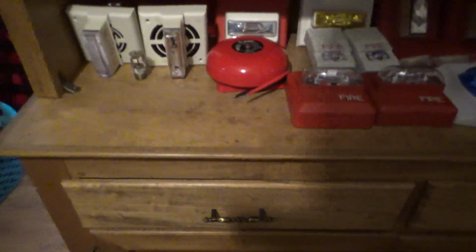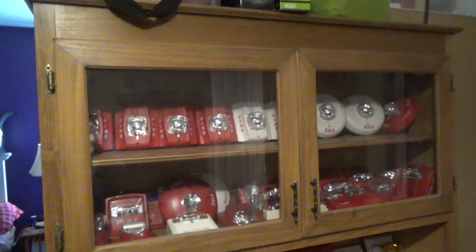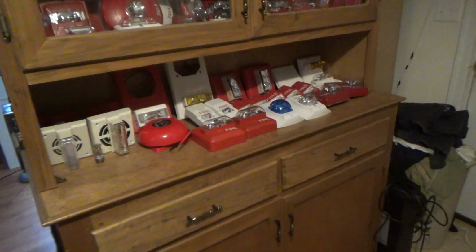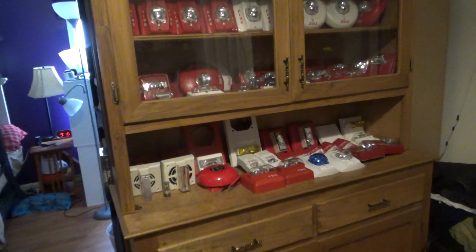And over to my left, I went from the bookshelf right there, from a dresser, to this thing. This is a china hutch. And all of my collection is stored in this china hutch, and this china hutch is big enough to store all of my collection.